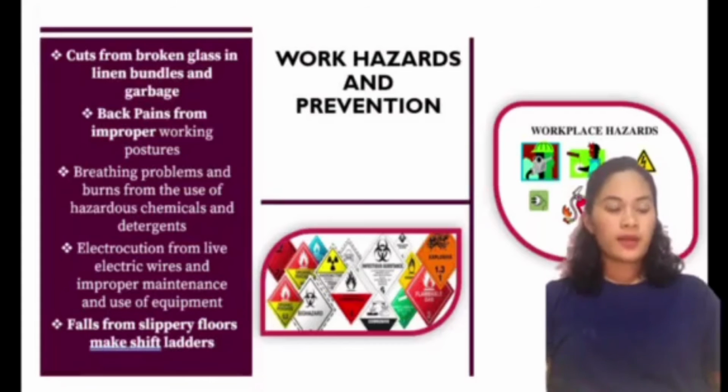Breathing problems and burns from the use of hazardous chemicals and detergents. Housekeepers normally use mild detergents for daily use. Exposure to these chemicals can cause nausea, allergy, burns, vomiting, breathing problems, skin rashes, etc. Cleaners must be trained in the safe use of these chemicals. Suppliers often provide a training and safety manual in the use of these chemicals.